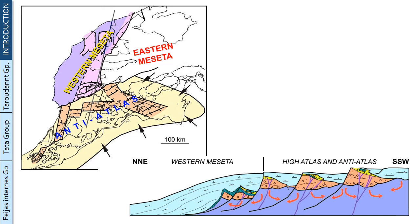This brings us back to a last preliminary remark before we start with showing all relevant lithostratigraphic units. The already mentioned block faulting in the Anti-Atlas and High Atlas is responsible for distinct differences in the local thickness of some formations. The situation is shown here in a very simplified sketch.